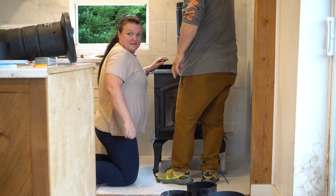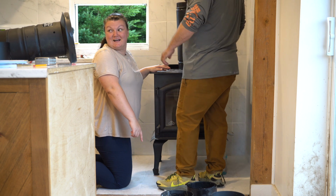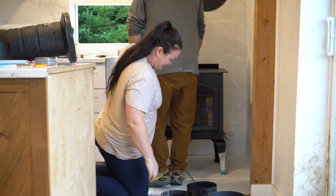What happened, Dad? There was a blade of grass on the tile, and it looked like the tile was cracked. Dad thought he cracked the tile, right at the time we just finished laying it.